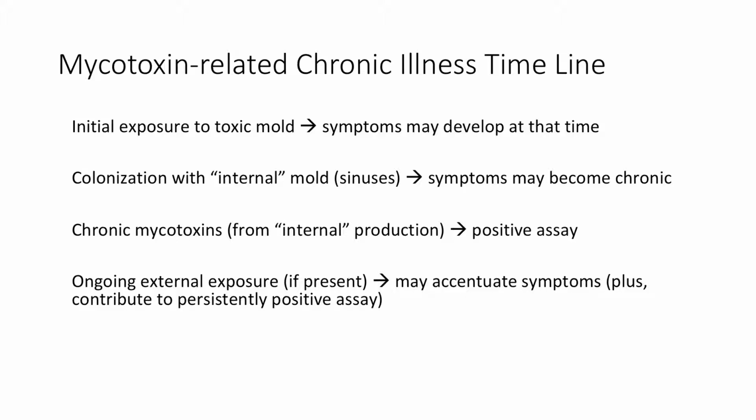So this is kind of what I call the timeline of mycotoxin illness, sort of based on this whole nasosinus colonization model. So think about the individual that was exposed 20 years earlier. There's initial exposure to mycotoxin-producing mold. The symptoms may develop at that time, but they may not. They may be delayed. There's then colonization internally in the body. My bet is on the sinuses as the major place. I'm not saying they can't be in the lungs, can't be in the GI tract, et cetera. They may be.